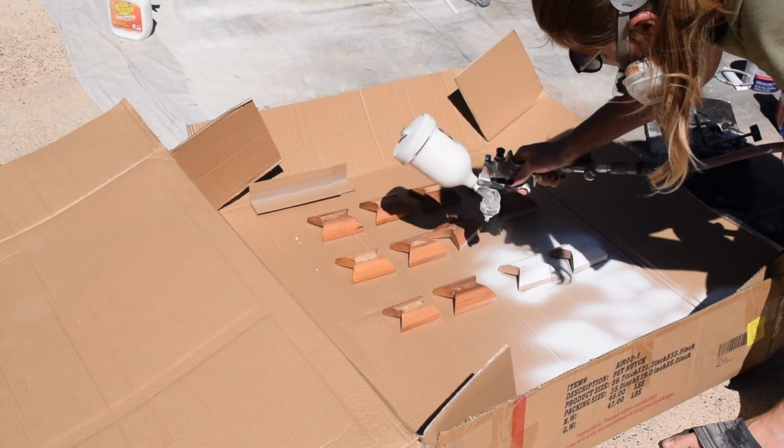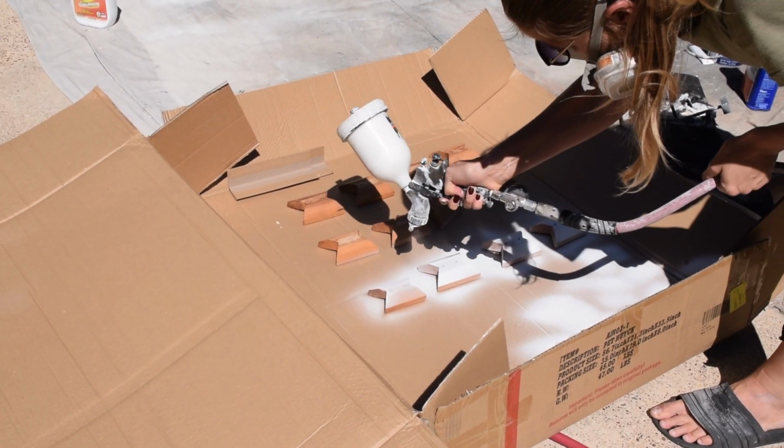Since the top of this piece was laminate and would definitely need to be primed, I went ahead and primed everything with my favorite shellac-based primer.